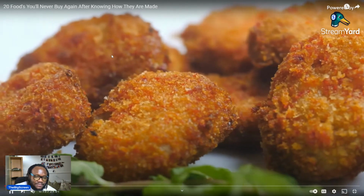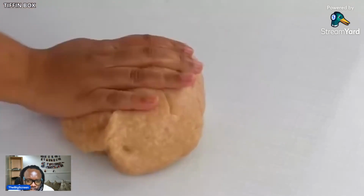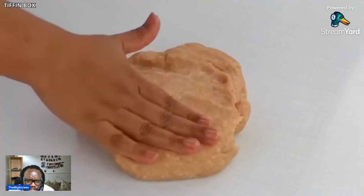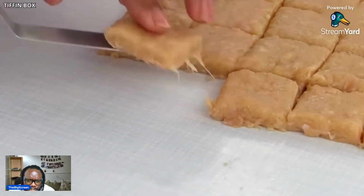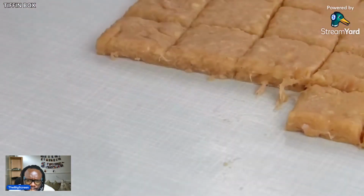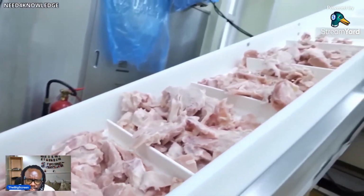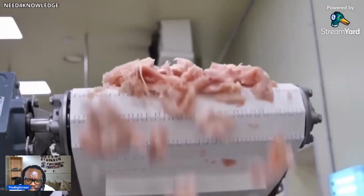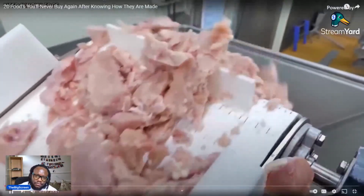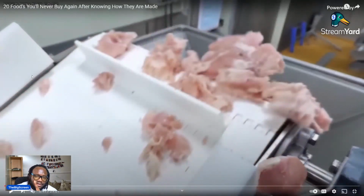Often touted for their convenience and crispy exterior. However, the process of making them can be quite unappetizing. To create chicken nuggets, manufacturers often use mechanically separated meat, a paste-like substance created by forcing leftover chicken carcass through a sieve under high pressure. This method ensures that every bit of meat is extracted, but it also includes cartilage, skin, and other less desirable parts. Did you guys understand that?